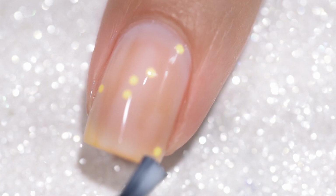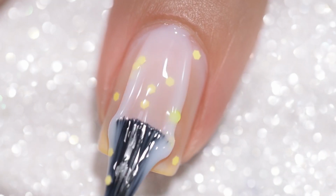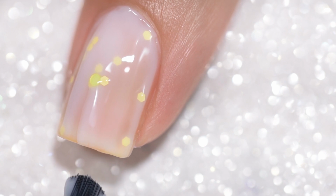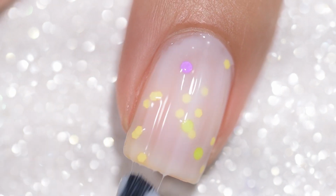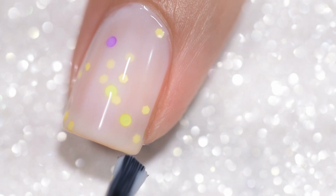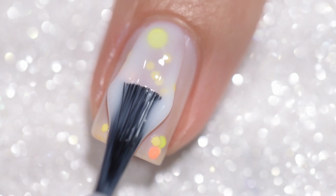This polish had a good formula. The white was a little bit on the milky side, so you are definitely going to need 3 coats to build it up to an opaque base. Those circle glitters are a little bit sparse. They do want to kind of traffic jam and get all up on one another, so you're going to want to apply this polish with care.